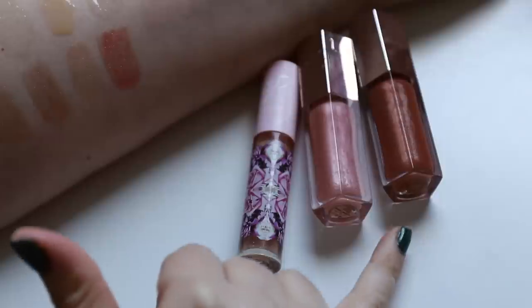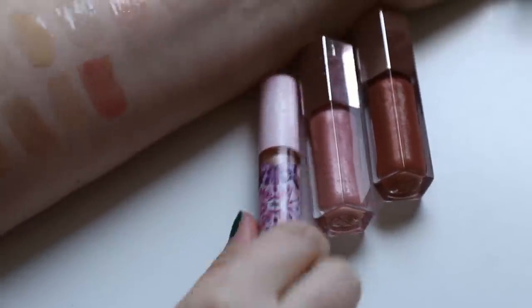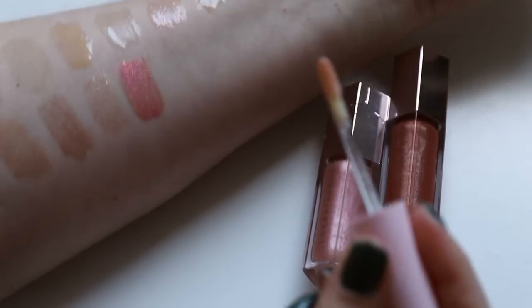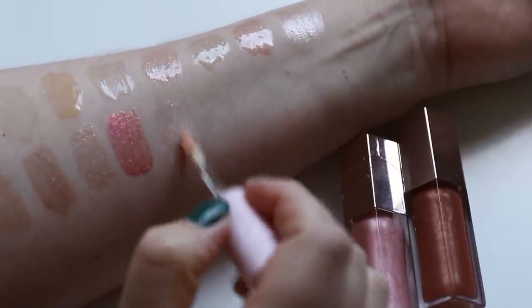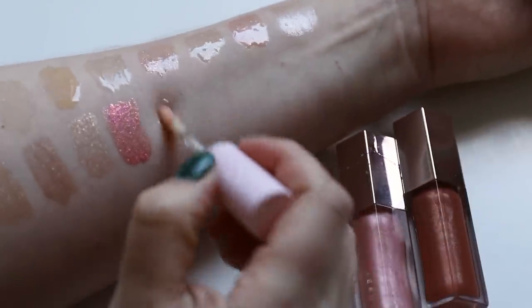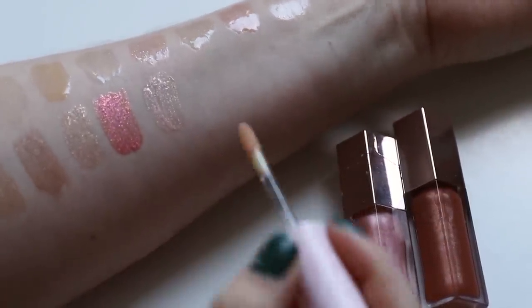This is Sweet Mouth and this is Fenty Glow, which is like the original shade. Let's have a bit of a swatcheroo. To be honest, I much prefer a cream or a slightly tinted lip gloss that isn't too shimmery, but you know, I can use them if they're pretty.